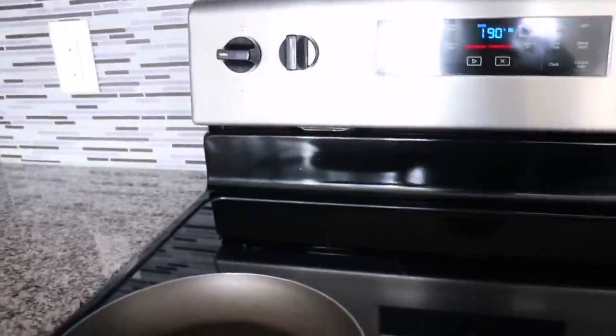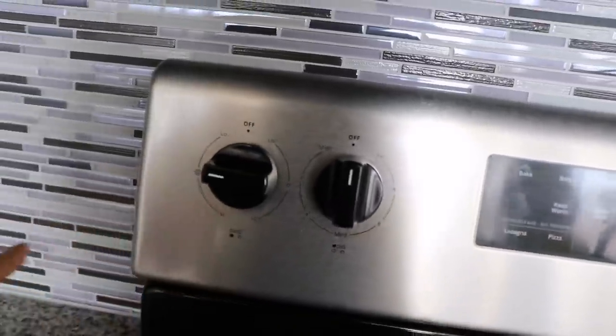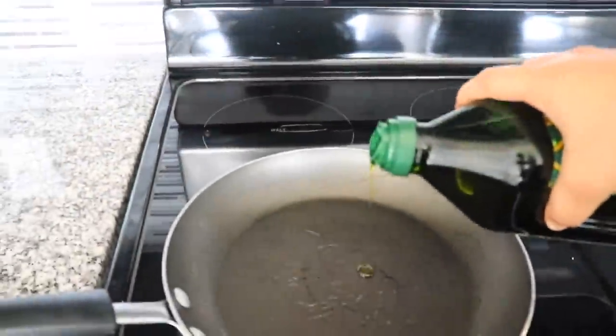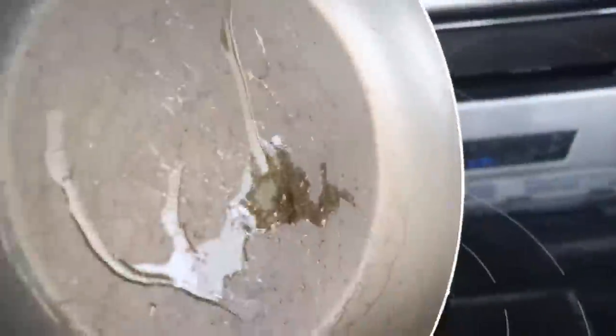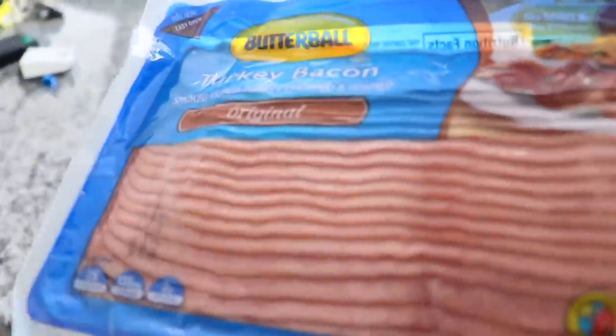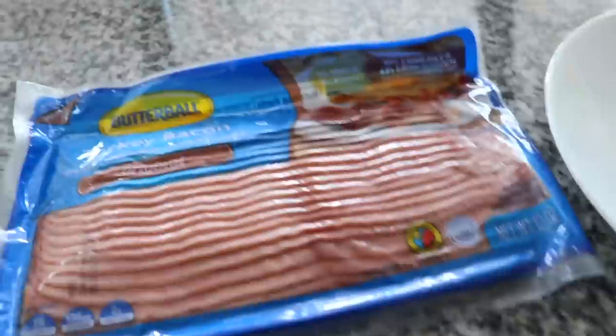So now that we're ready to cook the eggs, I turned the stove to like a medium, and then I have this pan. So what we're gonna do is get some extra virgin oil, and then we're just gonna apply just a tiny bit. What I'm gonna do is, actually, I am definitely going to cook the bacon first, and then the eggs, only because the eggs tend to stick to the pan.